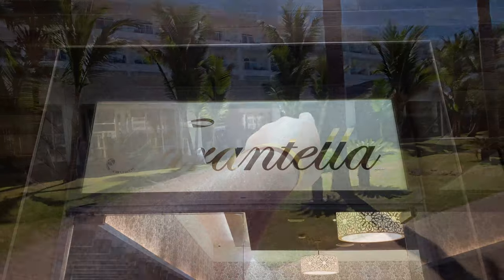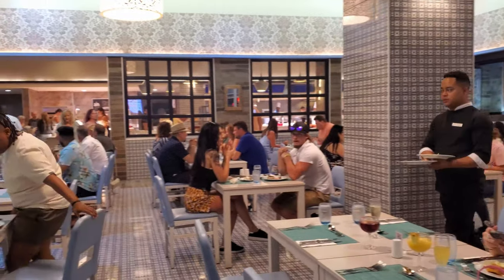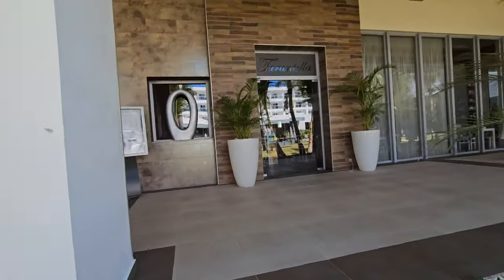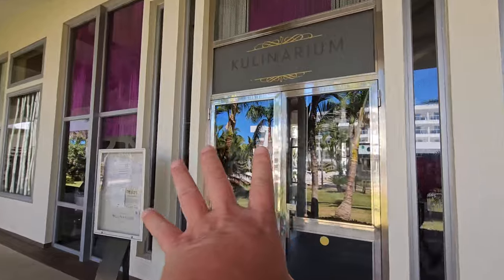This is the Italian restaurant. We didn't actually eat there. I mean, to be honest with you, the food at the buffet just looked better than the Italian restaurant, so we just didn't go there. I'm gonna jump over these bushes here. This is the Culinarium East, which is closed.